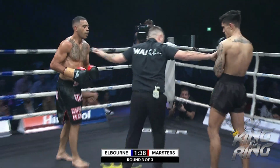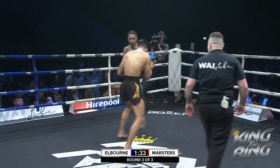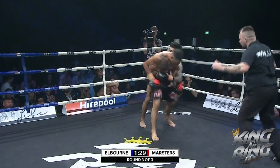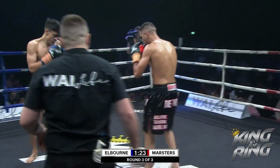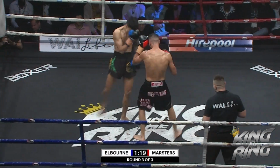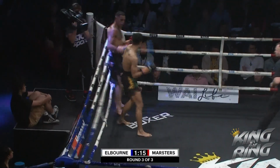This is getting messy with the clinch. K1 rules, of course. No extended clinch. Yeah, just a knee snuck in there from Elbourne. Marsters has been doing a very good job of shutting down the knee game of Elbourne, defending his body well, lifting his knee well, but yeah, one managed to sneak in there. Well, it's damage he doesn't want to take. A minute 17 to go.